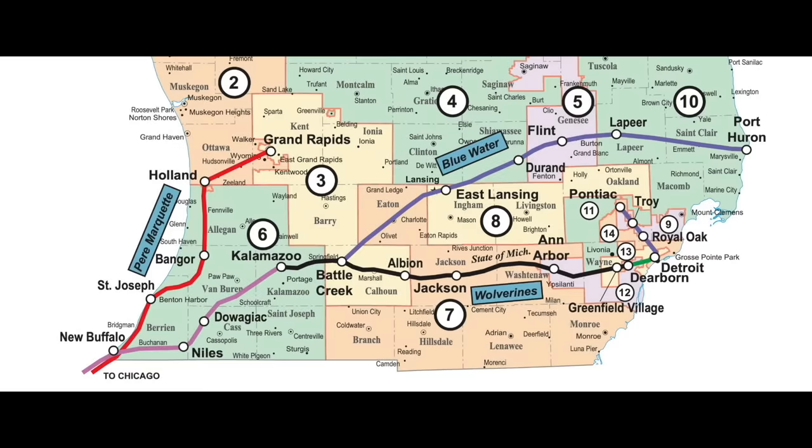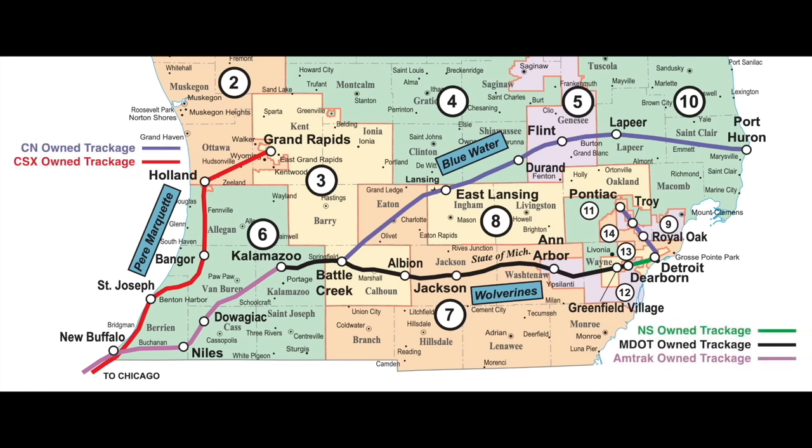In 2012, the Michigan Department of Transportation purchased 135 miles of the former Michigan Central Railroad main line from the Norfolk Southern Corporation between Dearborn and Kalamazoo, Michigan. At the time, Norfolk Southern was no longer interested in maintaining track conditions that allowed for reliable passenger service, so the state of Michigan stepped in to purchase the line for an estimated $150 million.